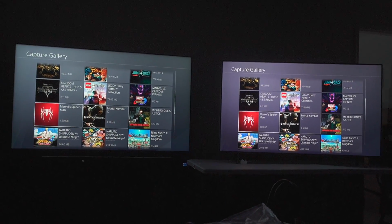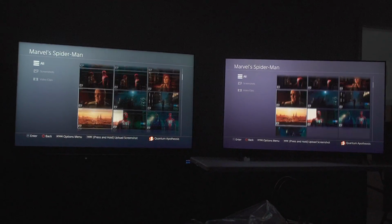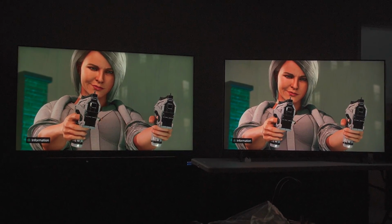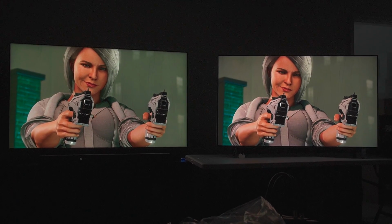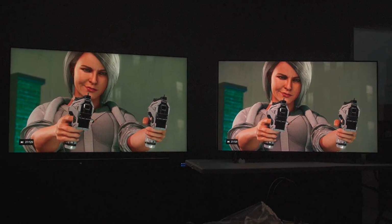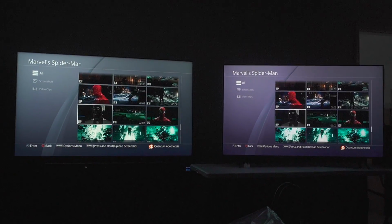So the two colors that this TV is struggling to reproduce accurately are red and blue, and I don't understand that. Overall, the image quality is great, it is solid, and looking at the two, they are very comparable to one another. This image goes to the TCL, but some things are amiss. Take, for example, the color green.